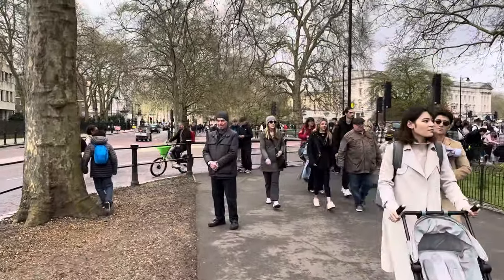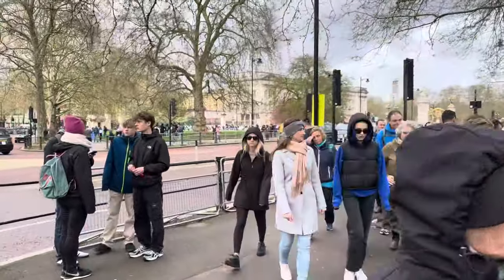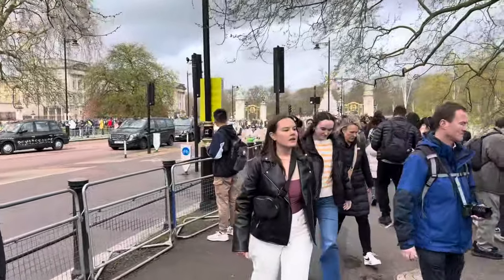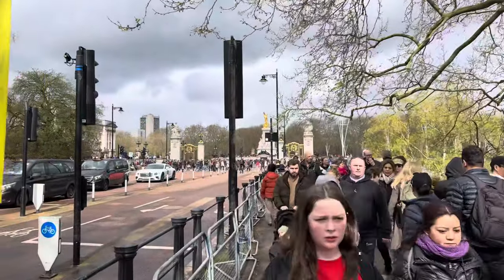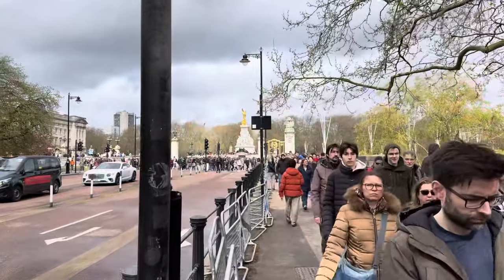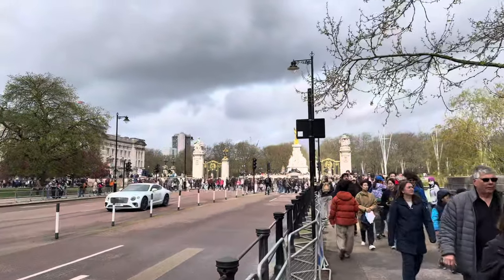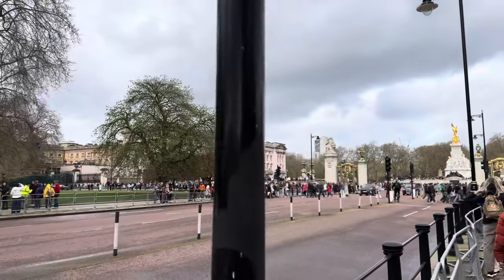Any more officials heading this way? Let's go and have a look. You can see it's really busy. It's probably going to be quite difficult to get in front of the palace. So what I'm going to do is I'm going to leave the video here.